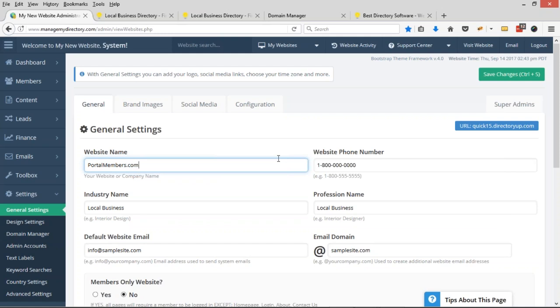And do you have a phone number right now? Yeah, I do. It's 555-555-5555. All right. And for SEO purposes, this is where you can enter an industry name and a profession name. For example, if you were making a site serving interior designers, your industry would be interior design, and the type of professional you're targeting are interior designers. In your case, we're doing Portland contractors.